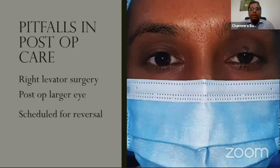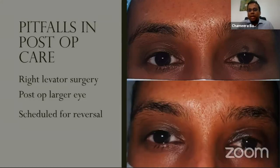And this is the final case. This patient had right ptosis and was operated on by a plastic surgeon, and came to me claiming the right eye is too wide and ugly. In fact, the plastic surgeon had offered to revise the surgery. Can you guess what I did? I did left side levator advancement, and this was the post-op appearance, and she was happy.